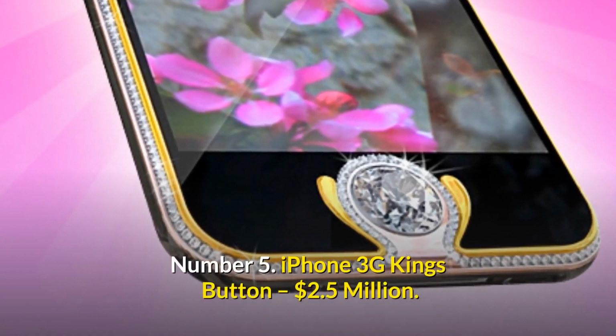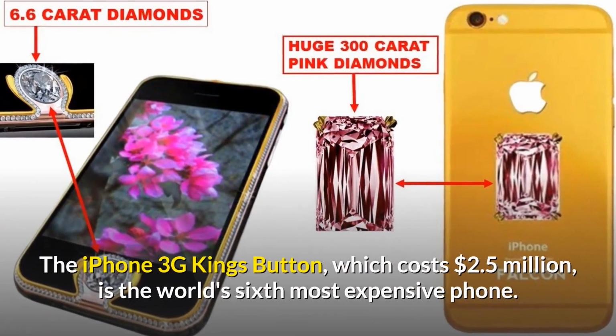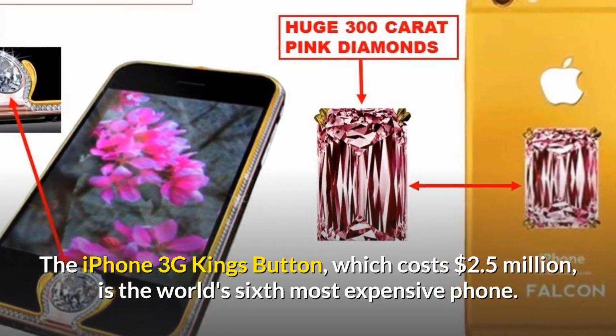Number 5. iPhone 3G Kings Button - $2.5 million. The iPhone 3G Kings Button, which costs $2.5 million, is the world's 6th most expensive phone.